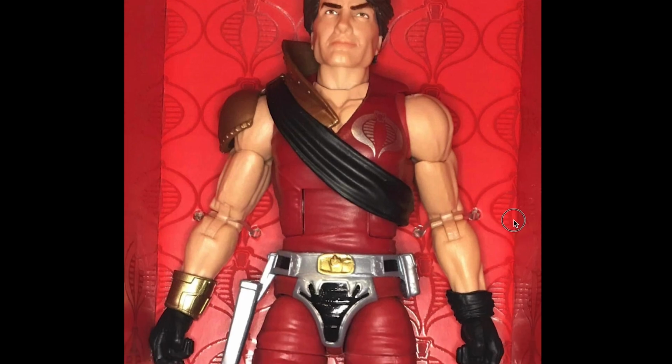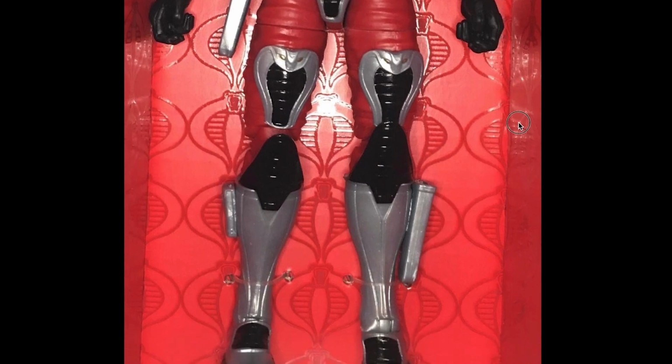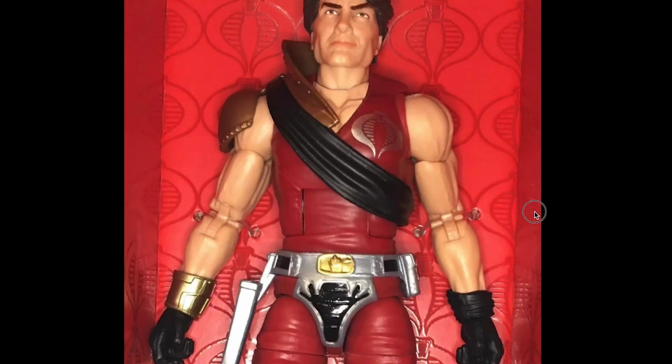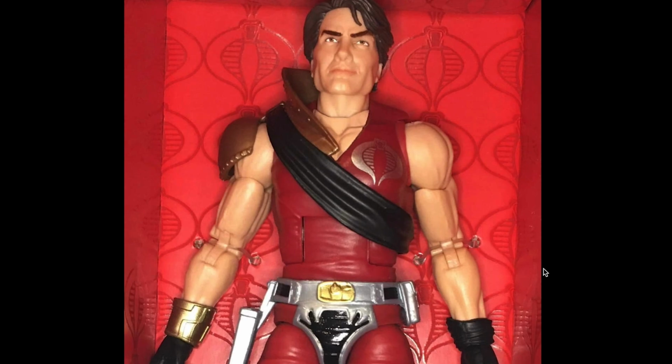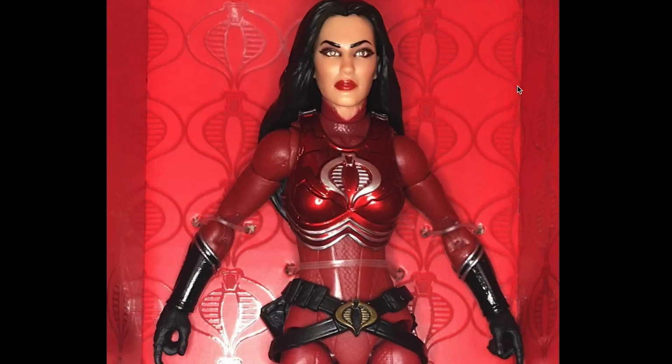Now, a lot of people are just going to point out that these are nothing but repaints, and I can appreciate that. I appreciate that these are just repaints, but you know what? I've always wondered why the Crimson Twins are called Crimson when they don't even wear Crimson uniforms, and this really does bring it full circle for me. I really do like the way he looks. We are seeing the Baroness again, this time in her full form.